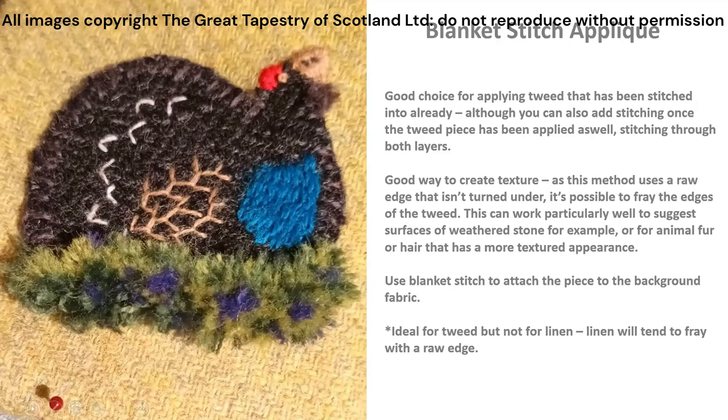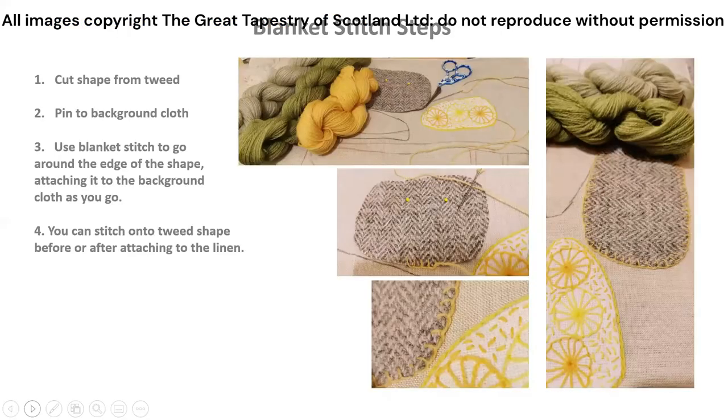So next slide here, this is probably the simplest method out of the three to do. And so that's why there's just not as many steps, because it's much more simple.